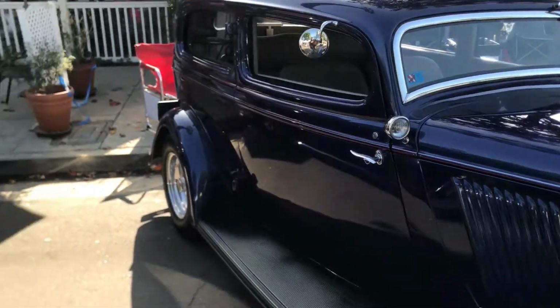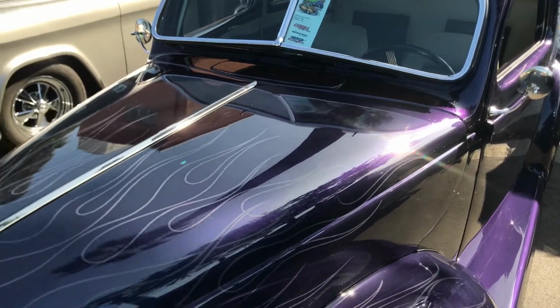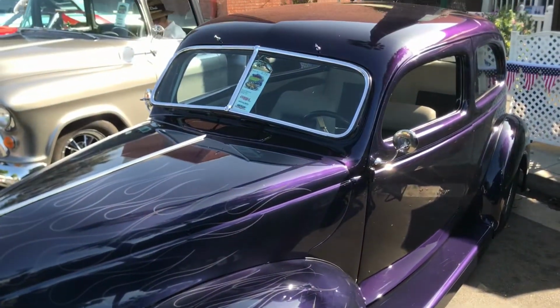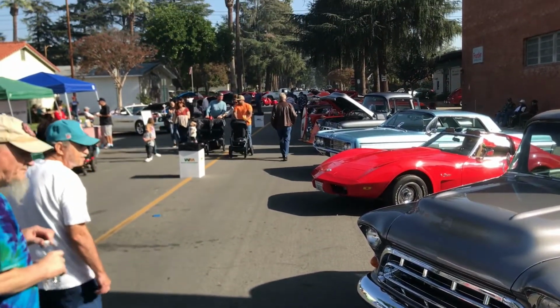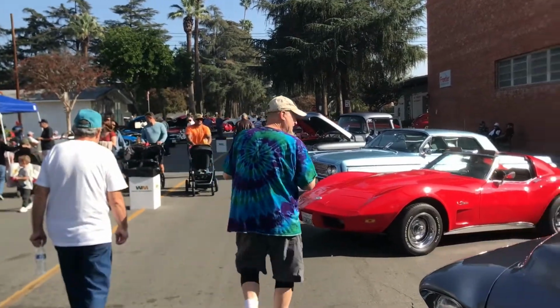I'm gonna swing right over here, and we see ourselves a 39 Ford Tudor. And it's got nice flame work done on it. Overall, just another beautiful car. And we just keep going and going and going. 3100 GMC, looking like an Oldsmobile Skylark down there. Oh, we got a cool Woody Wagon. We gotta go look at the Woody Wagon.